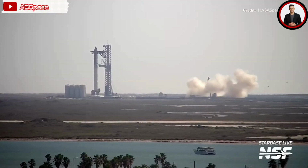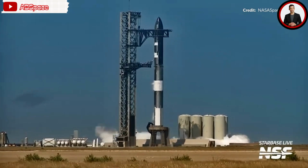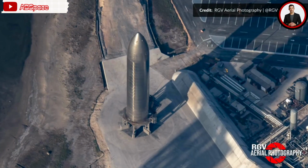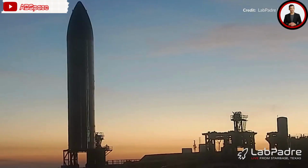So after what looked like a short hold during the final count after propellant loading was finished, here was the FireX test indicating when an engine start would have been for the real flight. Yes, it all looked to be a very successful test.